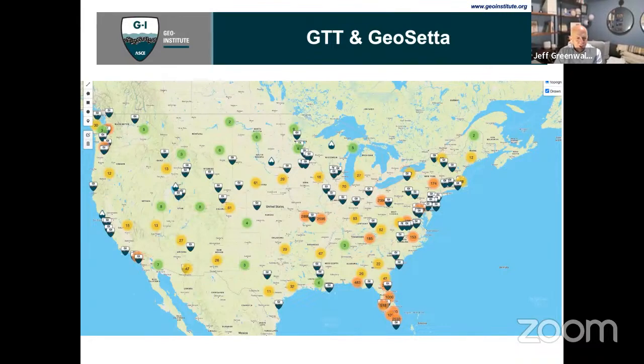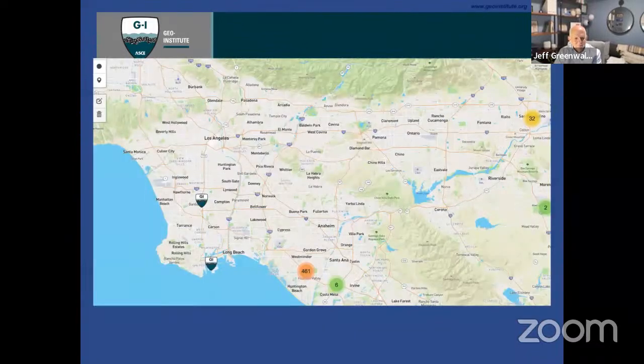So each of those shields that you see on this map has a case study. So now you can decide if you wanted to use GeoSeta for some boring log information. You might be able to see that there was a case study in the vicinity. We're not doing anything more than that just now, just identifying where a case study might be located and how near it is to a boring log or boring information.